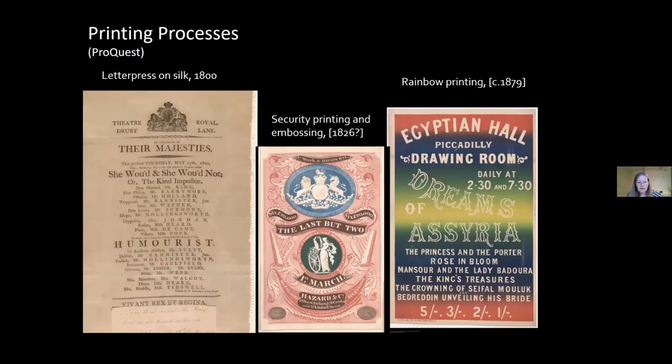The other examples are of Congreve compound plate security printing, with the white lines running through the text image, and there's lovely embossing too, and an example of rainbow printing, which was achieved by inking the roller with different colours. The collection also contains various categories of prints, mostly popular and satirical.